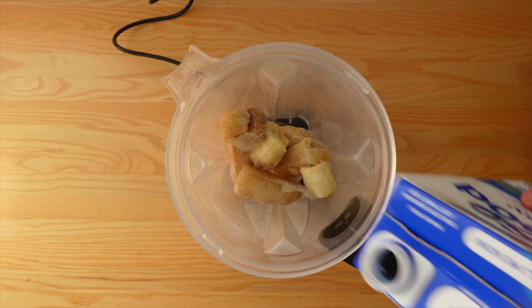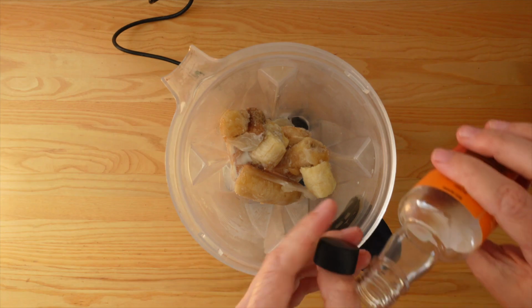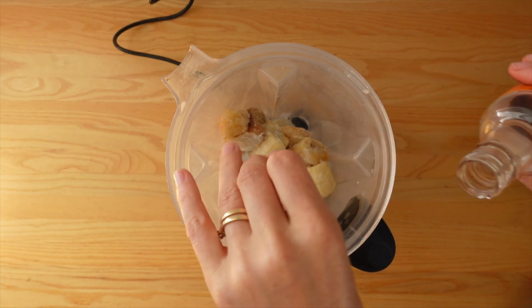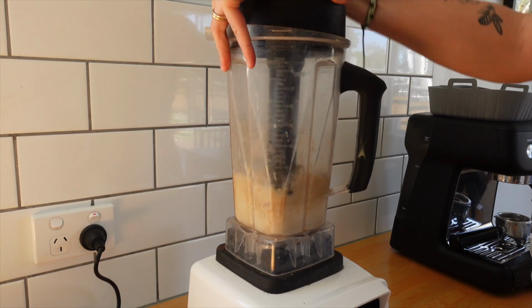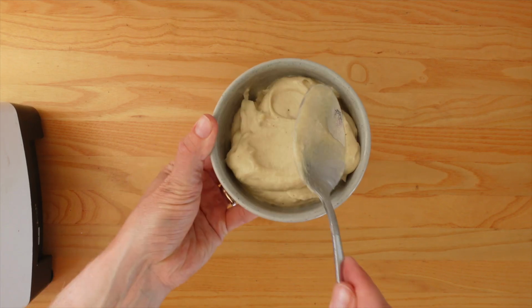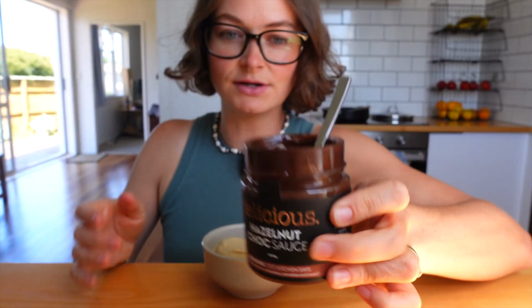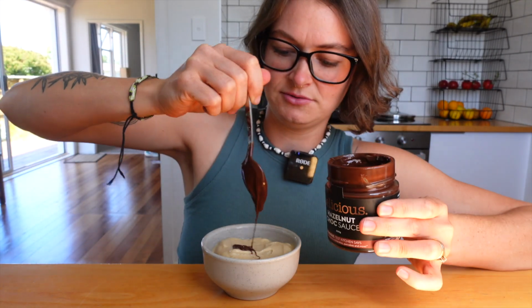I don't know why I used a blender in this instance, but a food processor actually works better, and you can add any kind of protein powder to give it a different flavor, or vanilla. Sometimes I'd put cocoa powder or other frozen fruit to give it a different flavor. It is a quarter of the calories of a regular ice cream and super decadent and delicious. I'm gonna put a tiny bit of this kind of Nutella on top.